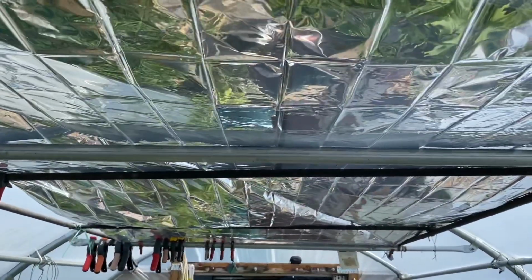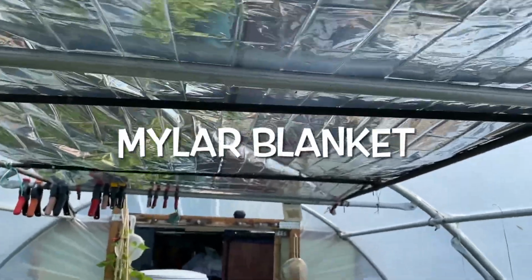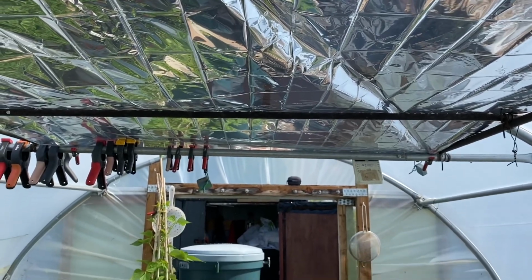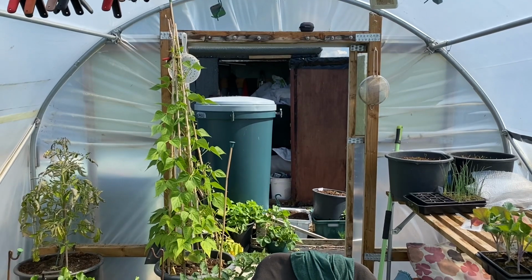As I said, I've got my cover up here. This is just a mylar blanket. It's kind of semi-permeable to the light. It's fantastic to sit under here on a summer's day. It's actually nicer than being outside.